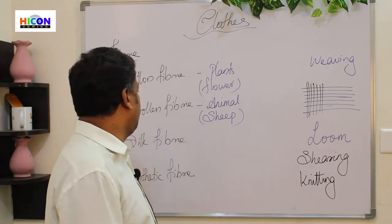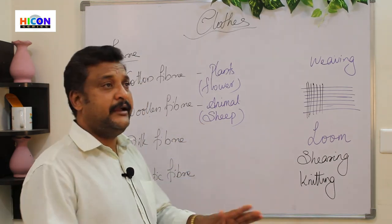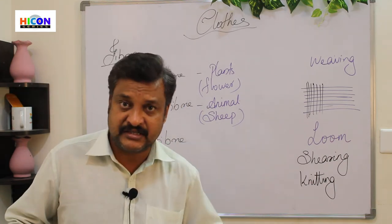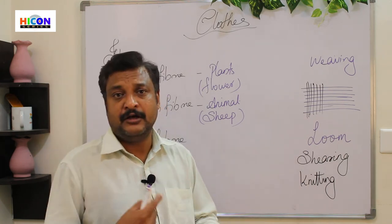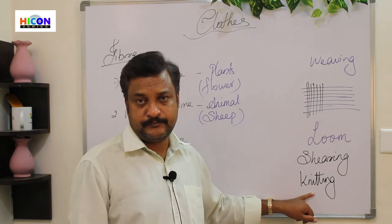Right, so woolen fiber is something that we get from animals, basically sheep. It's a long hair, it's cut, removed, and then cleared, and then it is spun to make long threads, and these threads are used for making woolen clothes, and that process is called knitting.